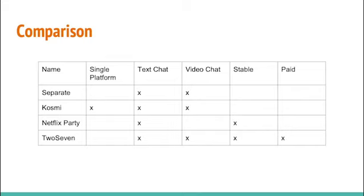The personal recommendation that I use is Cosme, mostly, or separate but together, specifically doing so for Amazon Prime. But each to their own, and if you have Netflix, Netflix Party is the best go-to.